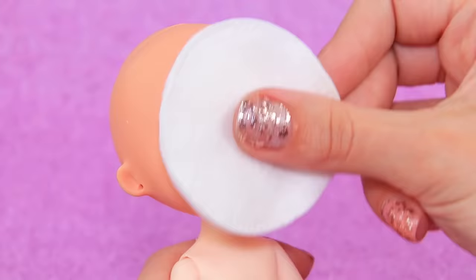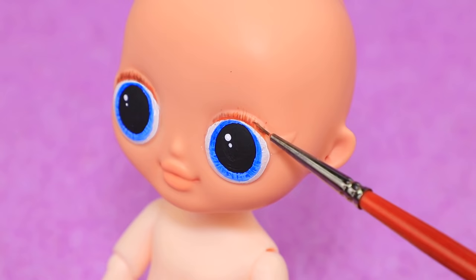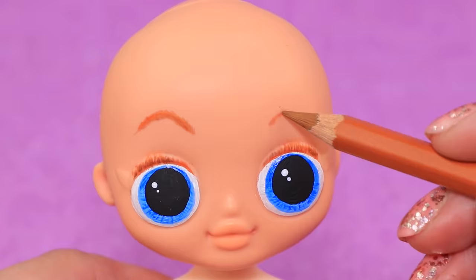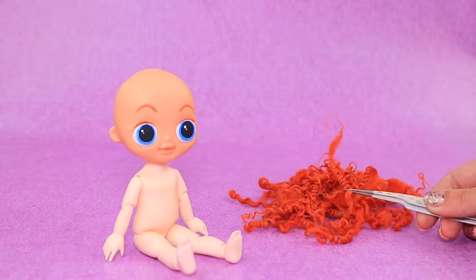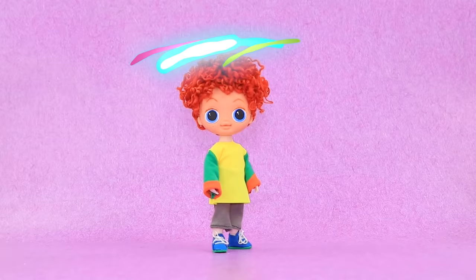This broken toy will work. Remove the old paint. Draw Dennis's face. Draw eyelashes, eyebrows, and freckles with a pencil. Felting wool turns into cute curly hair. Let's choose an outfit. I want to look like my dad. Okay, make a shirt out of athletic fabric and pants out of jersey fabric. He looks just like his dad.